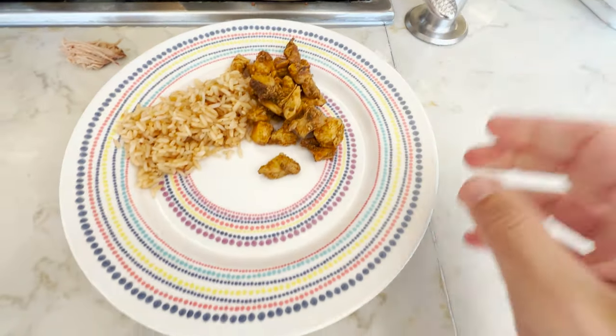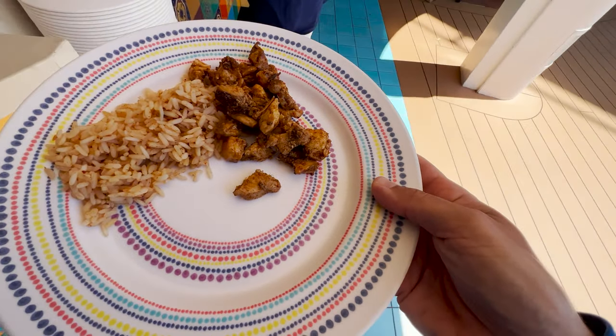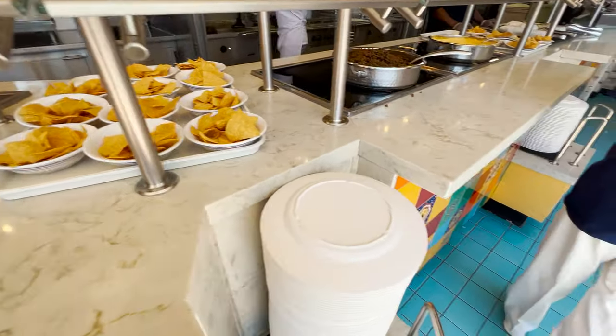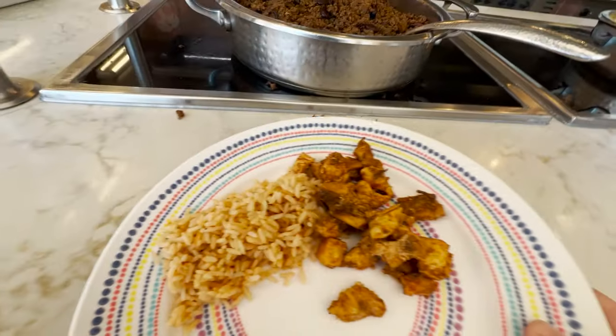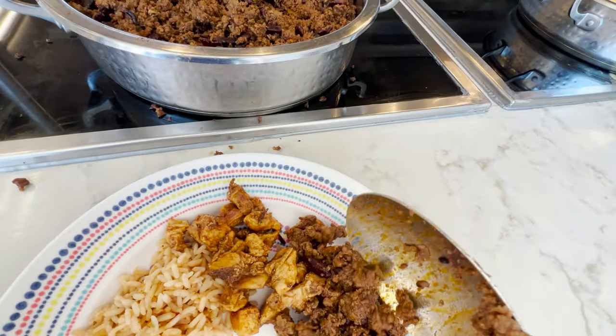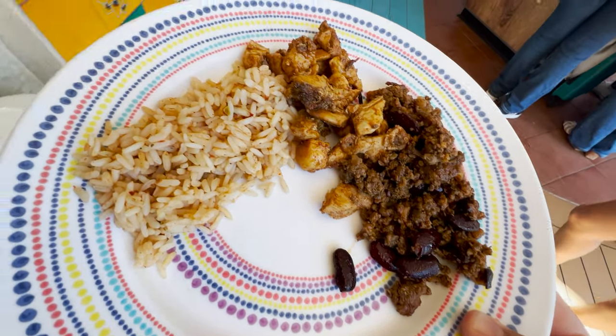Chicken. That was some rice. I'm just gonna keep it simple, guys. And got some nachos over here. I think I'm gonna get some chili too. Throw that right on there. Boom. Sit around up here.